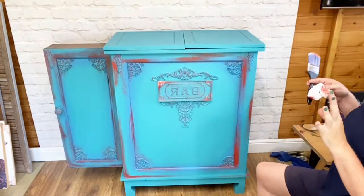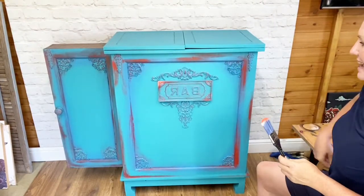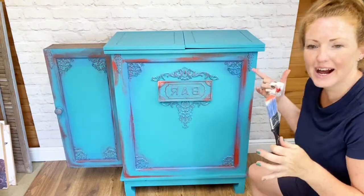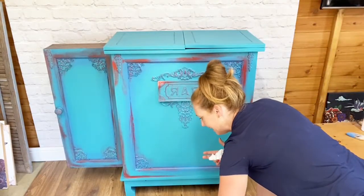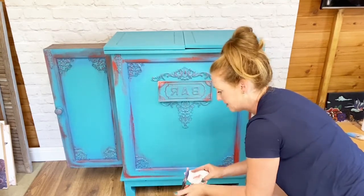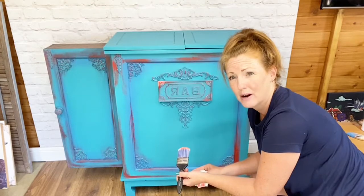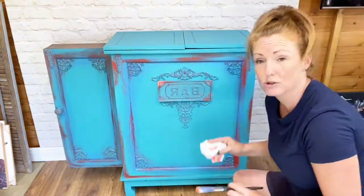Oh, this coral just gives it so much more dimension. I absolutely love that added extra pop of colour. And I have to say, this is one of the best coral tones straight out of a pot that I've ever used. It's just so punchy and so strong, it's brilliant.